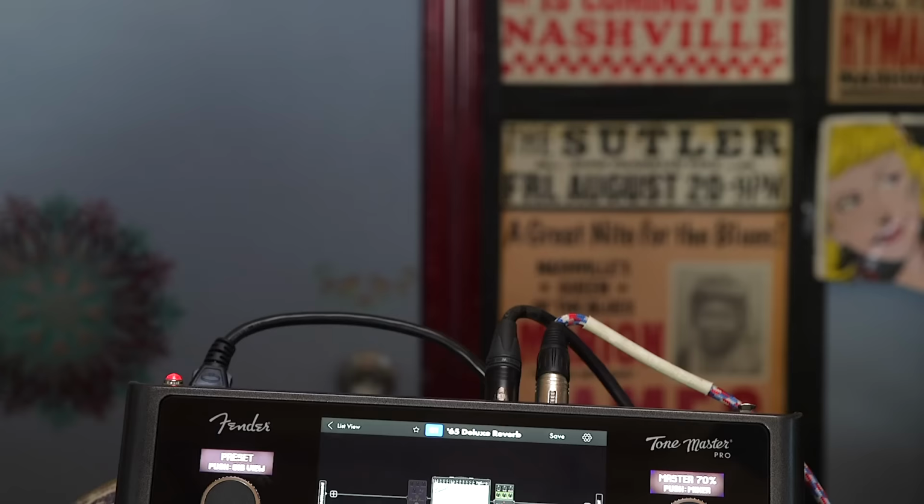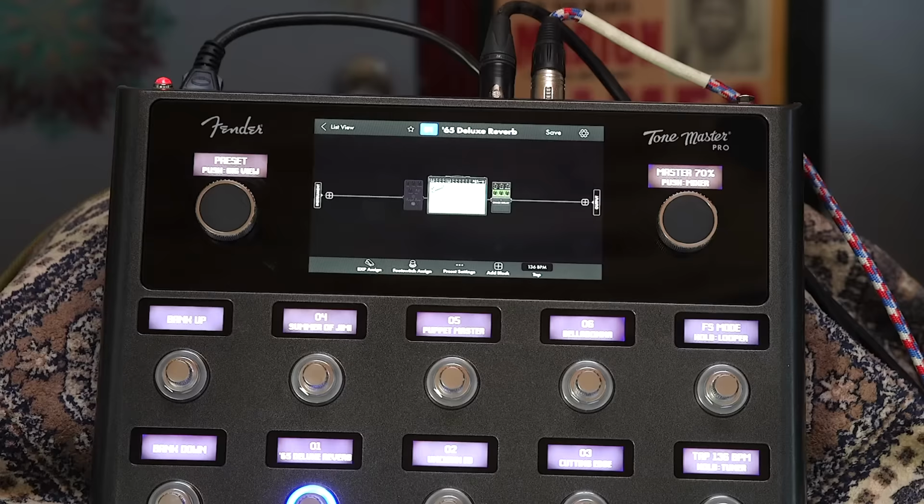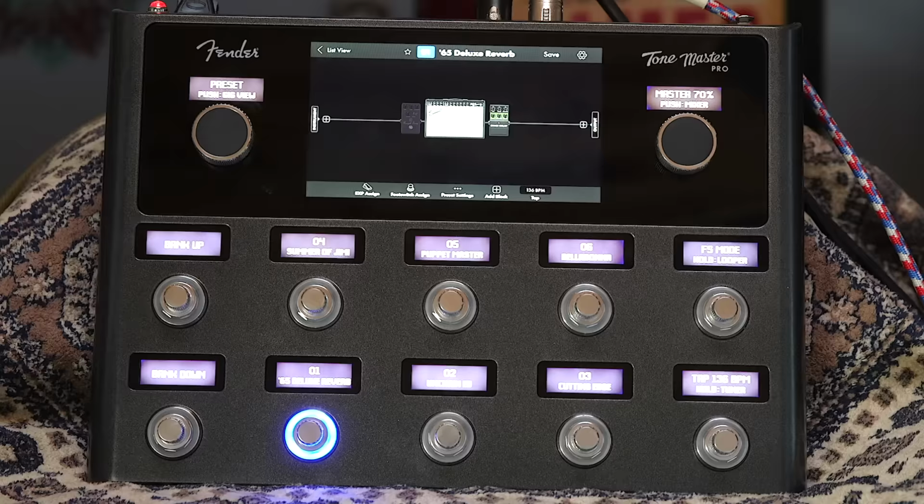Fender's Max Gutnick, who helped develop the Helix for Line 6, was a key member of the development team for the Tonemaster Pro. And one thing that they really stress is fast processing. There's an 8-core processor that is so fast that it virtually eliminates any latency. So there's a smooth transition between presets.